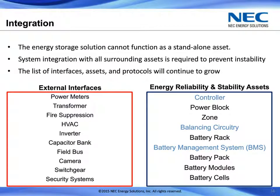Now, is energy storage alone enough to do the job? Well, in some cases it isn't. Energy storage solution cannot function as a standalone asset, and integration of the system with all the surrounding assets is required to prevent instability. So the list of interfaces, assets, and protocols will continue to grow. Some of those external interfaces and other assets are listed below. So you can see things like power meters, transformers, HVAC, inverters, of course, fire suppression systems, cameras, switchgear, etc. There's a lot of different resources that go into making an energy storage system a reliable, high-performance asset for the grid.